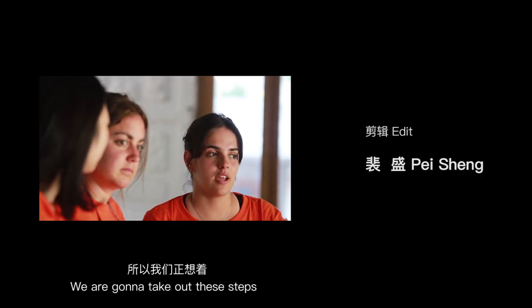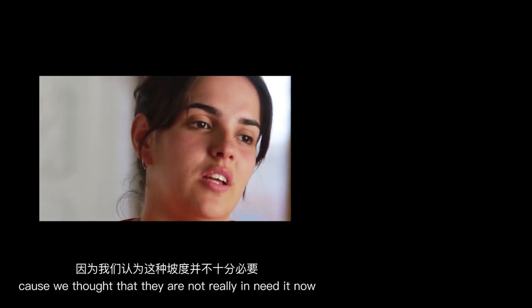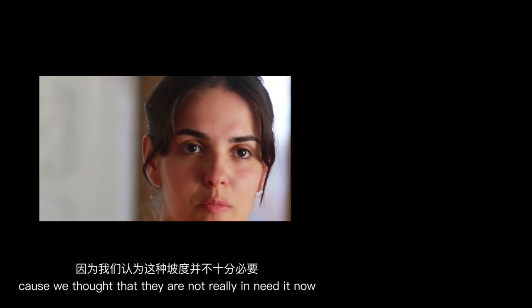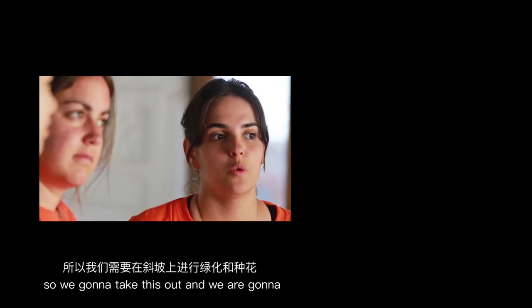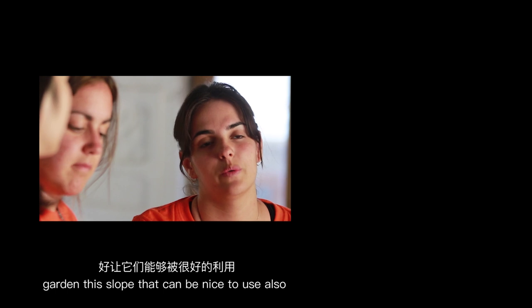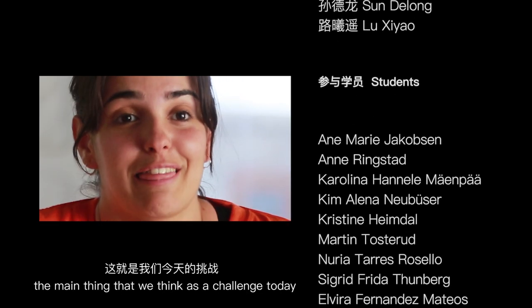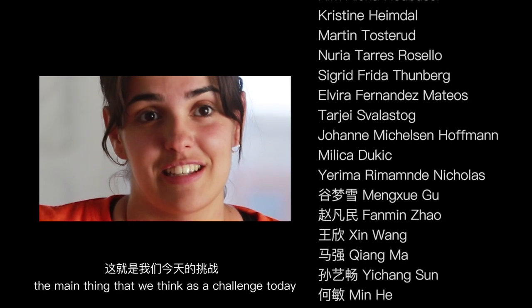We're going to take out the steps that were going up the road, because we saw that they're not really needed now as everything is arranged. So we're going to take this out and garden this slope in a way that it can be nicer to use also. So that's the main thing I thought was a challenge to face today.